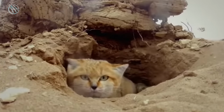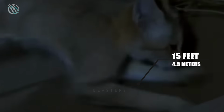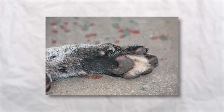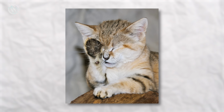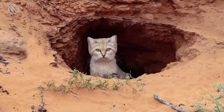Despite their diminutive sizes, these cats can excavate more than 300% of their size, reaching depths of 5 feet, and according to some sources, potentially up to 15 feet, although this may be an exaggerated claim. Equipped with semi-retractable claws, the front ones being short and sharp for hunting, and the rear ones small and blunt for digging, sandcats create burrows in slightly slanting terrain.